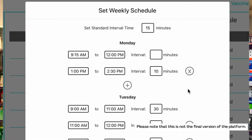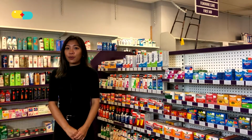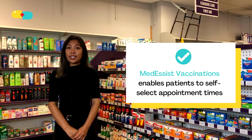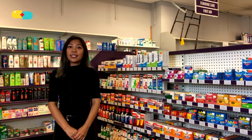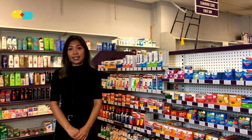If you're using MedEssis vaccinations, you can easily select which days of the week you'll accept appointments, which hours during the day, and how often you want patients to come in. If you're conducting flu shot clinic hours, select a shorter interval for those times so more patients will be able to book during the clinic. Patients are automatically notified when their doses are available and can self-select their appointment times. MedEssis also adjusts appointments if there are more than 3 people attending, so you will have a consistent workflow and proper physical distancing.